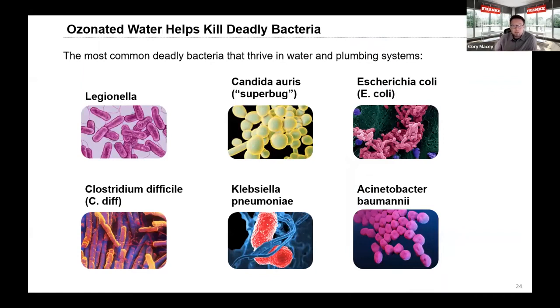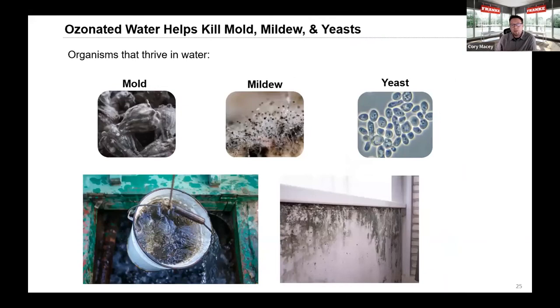Ozonated water is extremely effective at killing all forms of bacteria such as Legionella, E. coli, C. diff, and more. Here are the most common bacteria that thrive in plumbing systems. Obviously Legionella, Candida auris, which is a new superbug, E. coli, C. diff, and more. And even mold and mildew form organisms which love water.